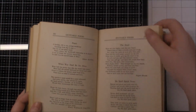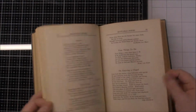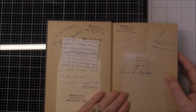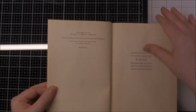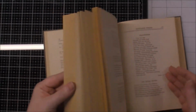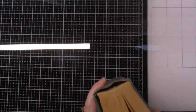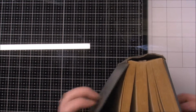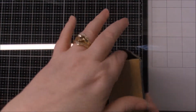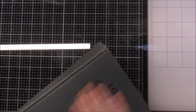Alright. Next, 1,000 Quotable Poems. Yay. So, it's just a book of poems. Unknown authors, well-known authors, just a book of poetry that I thought I could use for different ephemera. Look at all that writing. This one is 1937. So I can strip those out and use those as well. Love this. And again, the covers are in very good shape. It's ready to come out of the spine. So I think that one's ready for some good use.